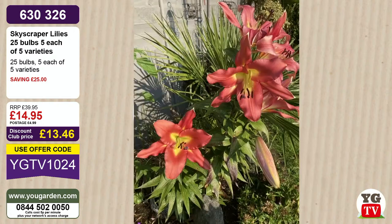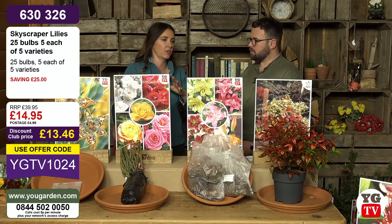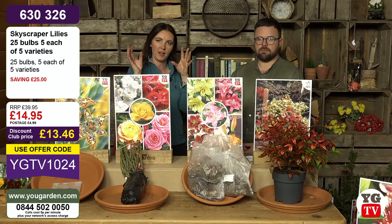Do we need to deadhead these, or what do we do when they're done? Lilies flower once. Right. So normally when you're deadheading something, you're encouraging the plant to put more energy in and more to come through. Lilies flower once, and you should get a couple of weeks out of the flowers. They're not the longest flowering season, but they are incredible, aren't they?